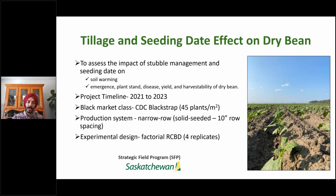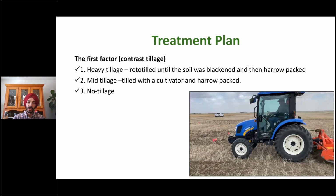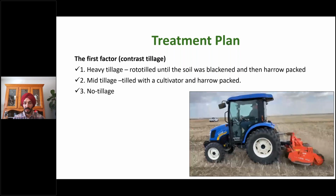This project started in 2021, and it completed this last year, and I just submitted the final report for this. This was mainly focused on a single dry bean market class, the black beans. So the variety we used was CDC Blackstrap. As mentioned, this was for the narrow production system. This project was funded by SFP through the Sustainable CAP program. For the treatment, we were looking at 3 tillage treatments, which were heavy tillage, medium tillage, and no tillage. I just have a video here to show you what a heavy tillage looks like.